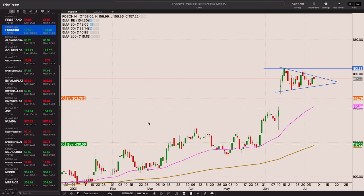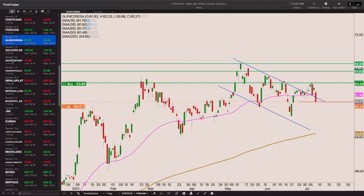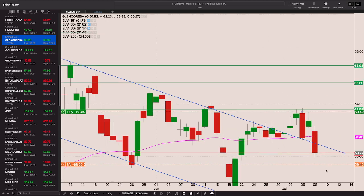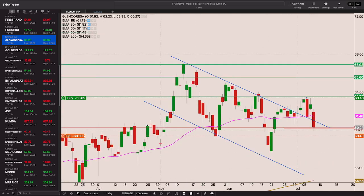Shini still, moving along on that symmetrical triangle pattern. My stop is still quite some distance away, so I want a close above that 163 level, in which case I will add to my position and raise my stop to that 151 level. The stock is looking quite decent at the moment. Exxaro broke out of the bull flag, now looks like it's coming back, and with a close below that 50-day exponential moving average, came quite close to stopping me out. We'll see if tomorrow will be that day I get stopped out. If I do, hey man, it's whatever.